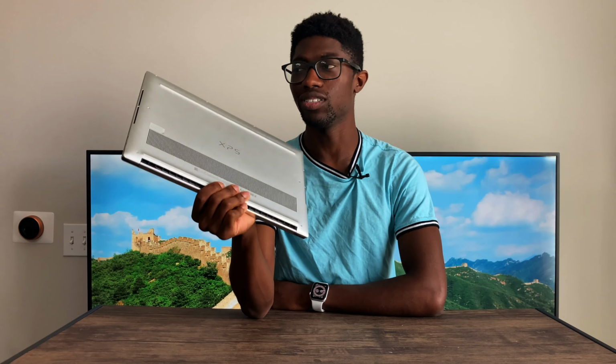It's crazy how much this laptop has changed through BIOS updates. It was a terrible machine when it first came out in terms of software, but it's definitely improved. The beauty has not changed. It's still top notch on a Windows laptop.